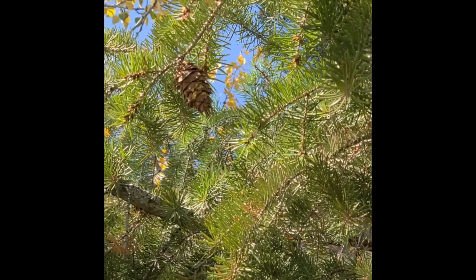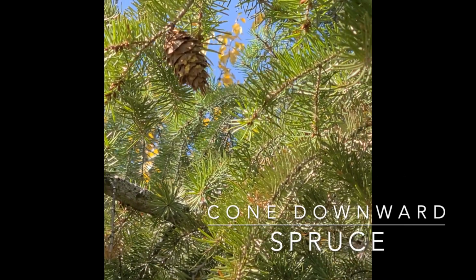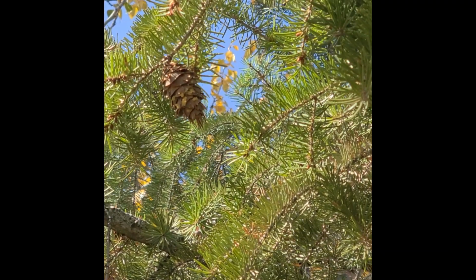Hopefully I can zoom in on the cone. And the cones on spruce hang, they grow downward. And on fir, they grow upward. Kind of like a candlestick is what it said. So I'm feeling pretty confident this is a spruce.